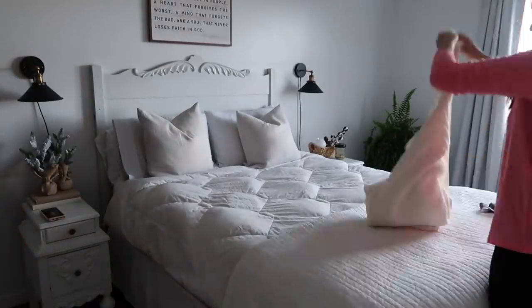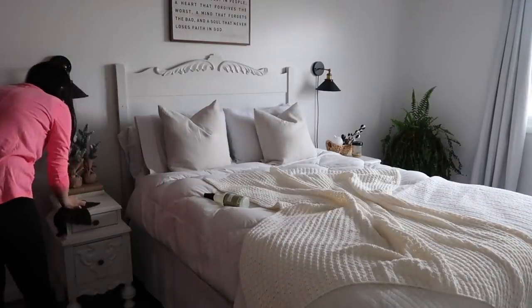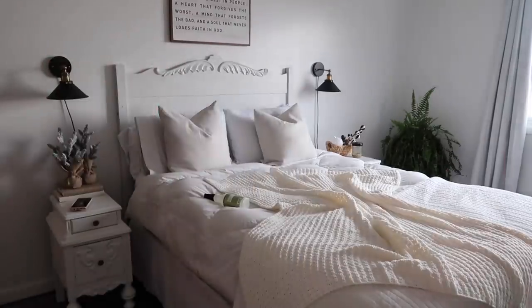And then this is the blanket I got over Black Friday. It is so incredibly soft. It's from Target. If I can find a link for it, I will definitely be linking it below for you guys.